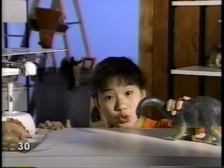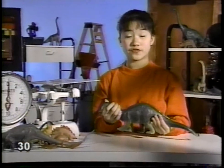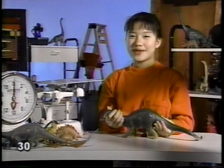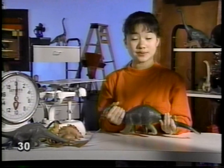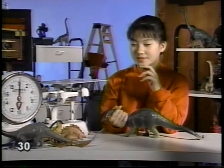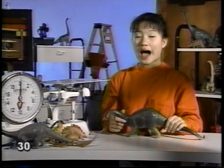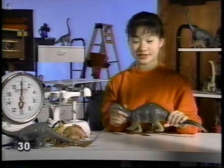A model is a tool. You can't hammer nails with it, but you can use it to figure out stuff. I bet I can figure out how much the real Apatosaurus weighed by using this model. The only thing I have to do is figure out what to do. I know. I'll weigh this Apatosaurus and multiply the weight by 64,000.